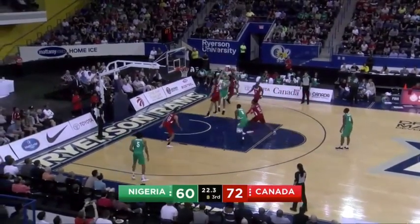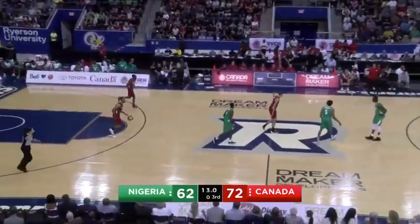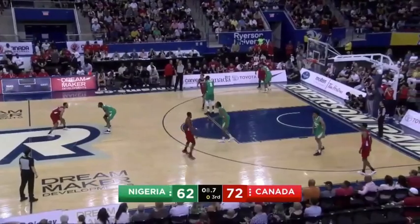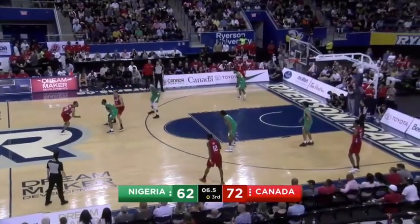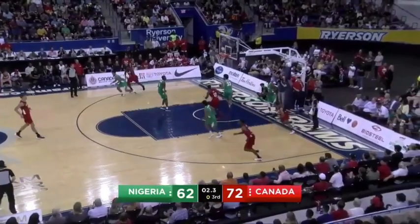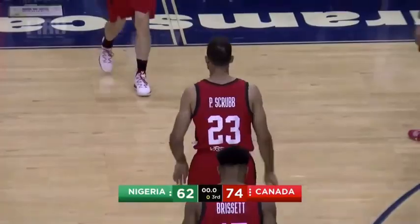Ooh, a little gamble there, resulting in two, and Nigeria. What did I say about hanging around, Jason? And you've got to remember when you talk about FIBA tournaments, point differential is everything. 5 seconds to go here. Scrub. Nice move to the lane for two. Canada pushes it back up to 12.